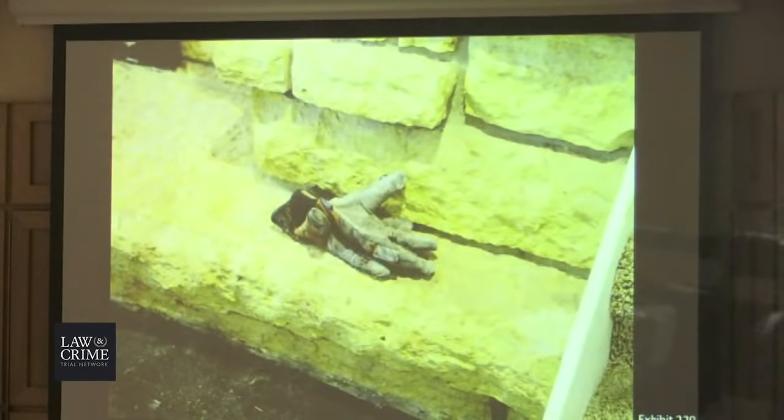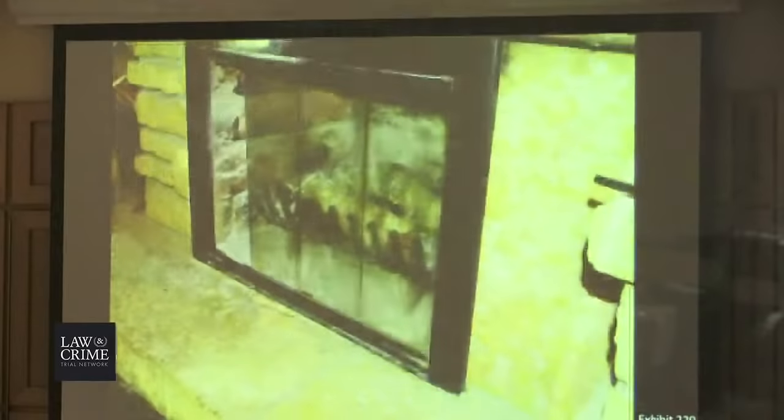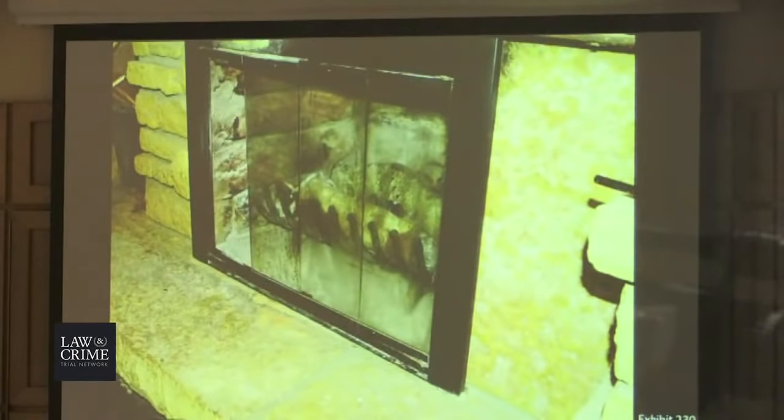Exhibit 229, what is Exhibit 229? Exhibit 229 is a pair of work type gloves. And again, those were there when you arrived on scene? Correct, this is a photograph of how we found it. How would you describe Exhibit 230?